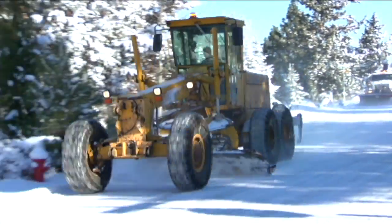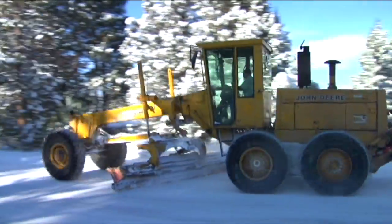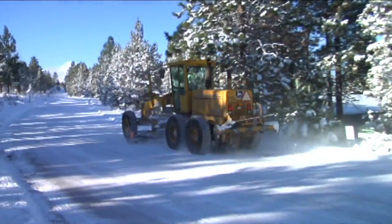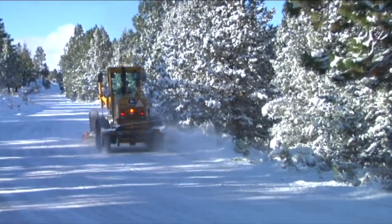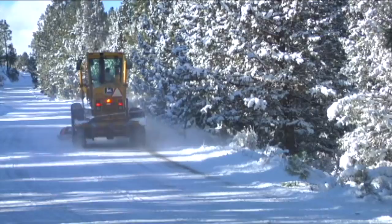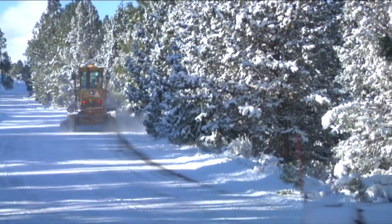It does lead to a lot of fatigue on our crews. We spend a lot of time plowing and sanding. We also ask for your patience. We ask for the fact that as you go out with your family, you're prepared. You have traction devices and you have the appropriate gear to drive in this type of atmosphere.